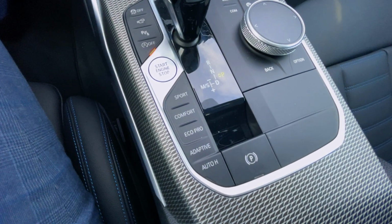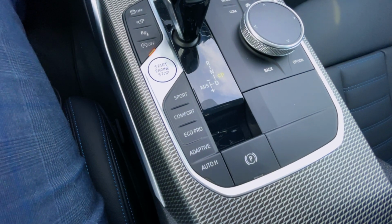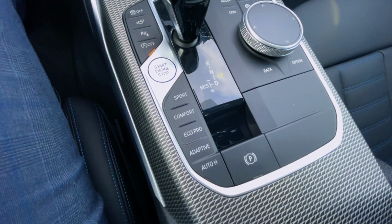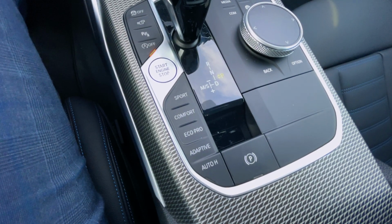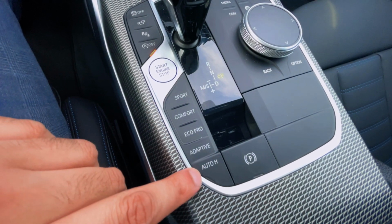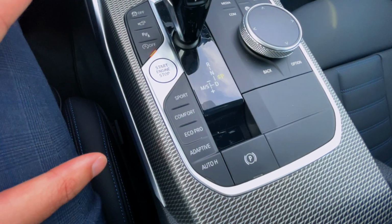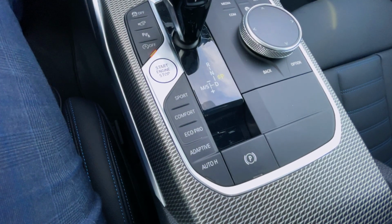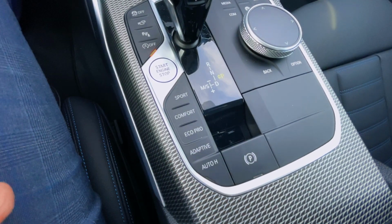So if you're in a sports suspension or sport setup, you're going to have a tighter suspension, so you feel the road a little bit more, or comfort is just going to make it softer, so it's a more comfortable drive. Below that, you have Auto H, which is a brake hold setting. If you're at a light, for example, instead of having your foot down the whole time on the brake, just put your foot on the brake and it'll basically hold itself. And then you got your e-brake over here.